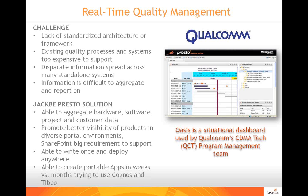Matter of fact, they tried to aggregate it in one place. So instead of aggregating it, they used Presto to connect into the systems of record, or the sources of information, and mash it up and give you the dashboards. And they really were impressed with the concept of an app store, where they wanted to have these apps available to people doing testing so that not only can they report out the information on the quality, but they can make this available as apps and build dashboards. And they could do these things in a week versus months of trying to do it in Cognos or TIBCO, which are more of your traditional ways of doing it.